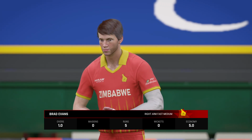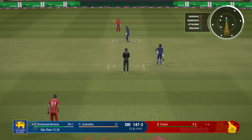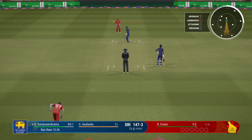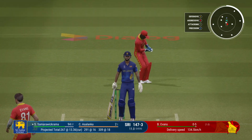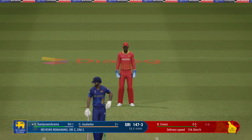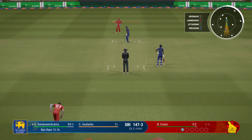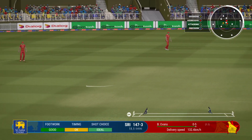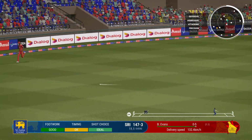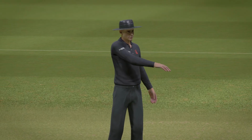The right armer is coming into the attack from the north end. Good footwork behind the stumps, taking it cleanly. No interest, though, from the batter. Lovely cover drive, but straight to the extra cover fielder. Not needed. Poor line and length.